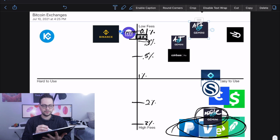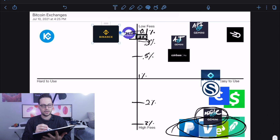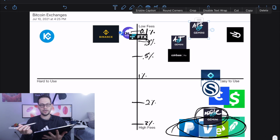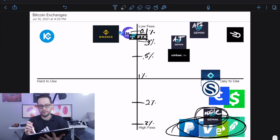If we wanted to put some differentiation up here, these would probably be a little bit lower. These are all 0.1% with transfer fees. Gemini API, 0.1%, no transfer fees, makes it a lot better. But then Strike, obviously big outlier up here.